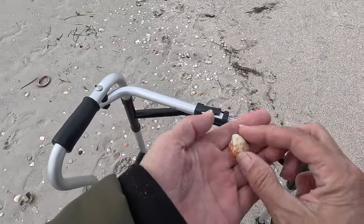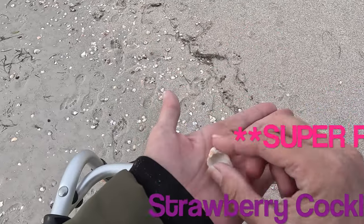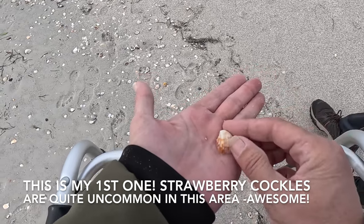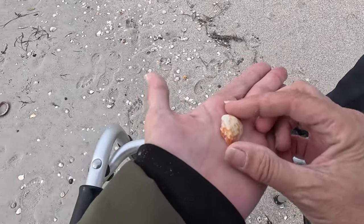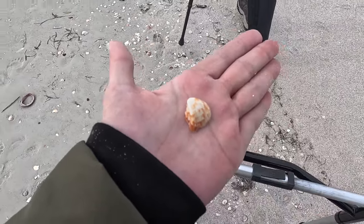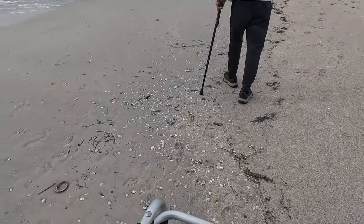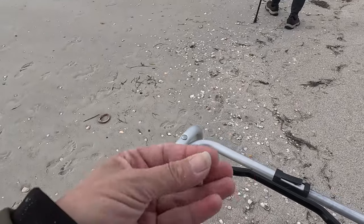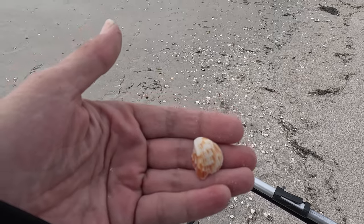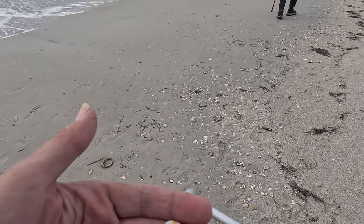Rare find for the day, John. That is a strawberry cockle. Can differentiate them between a prickly cockle by this weird little foot that comes down over here, and they usually have like a brighter reddish orange color to them. What a beautiful example of a strawberry cockle. And that will be the last thing I pick up today on Sunset Beach. Had another unbelievably fantastic day of finding, and what a great way to end it with some sand dollars and a strawberry cockle. Amazing. Thank you so much, Sunset Beach.